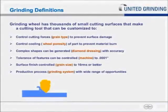And surface finish is also a high value of grinding, where you can reach 16 RMS or better. Again, also a function of material and wheel composition. But anyway, grinding is a productive process. It has a lot of applications. It typically lends itself more to tight tolerance, surface finish, form, and difficult to machine alloys.